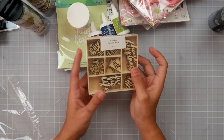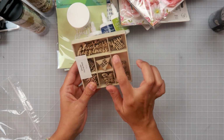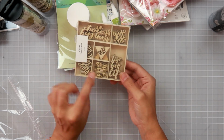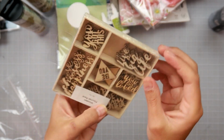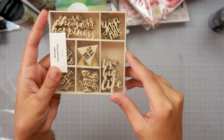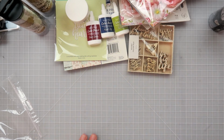And then I picked up these wood veneers from Kaiser Craft. I thought these would be really nice on layouts or cards, mainly layouts, just to give a little title. So it says be beautiful, you are loved, be you, choose happiness, you got this, live a big life. So I thought those were really nice for layouts.